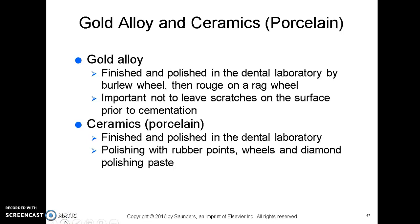Gold alloys should be finished and polished in the dental lab by a burlew wheel and then rouge on a rag wheel. It's important not to leave scratches on the surface prior to cementation so that, again, we don't have a place for biofilm to adhere. Ceramics are finished and polished again in the dental lab. They are polished with rubber points, wheels, diamonds, and a polishing paste.